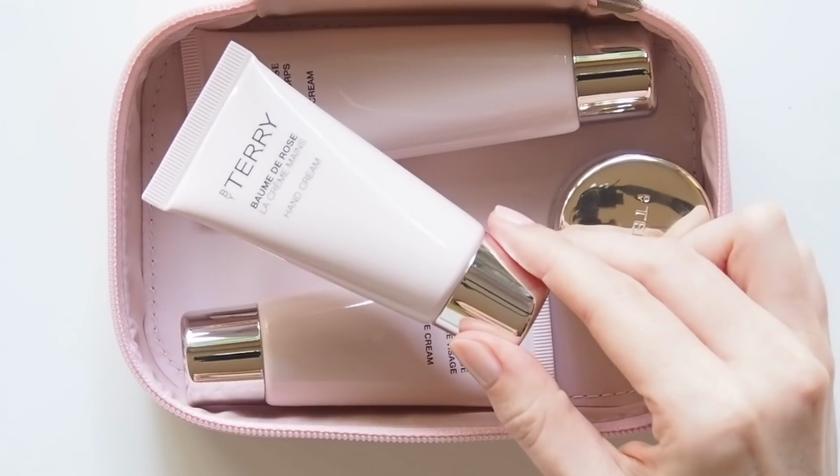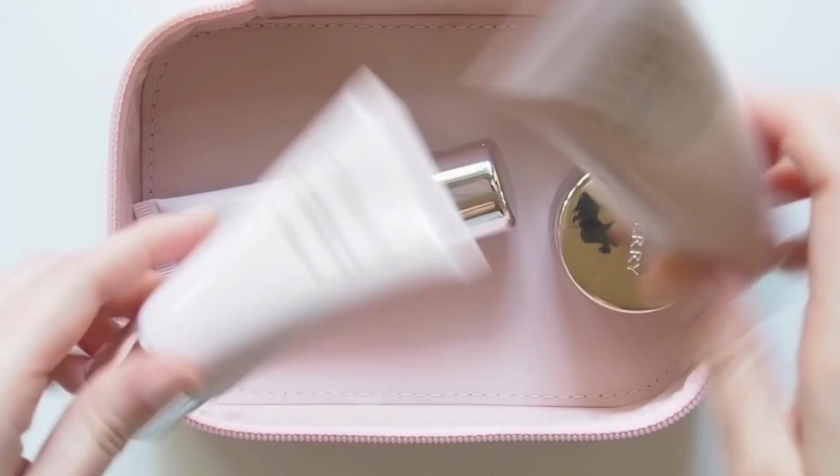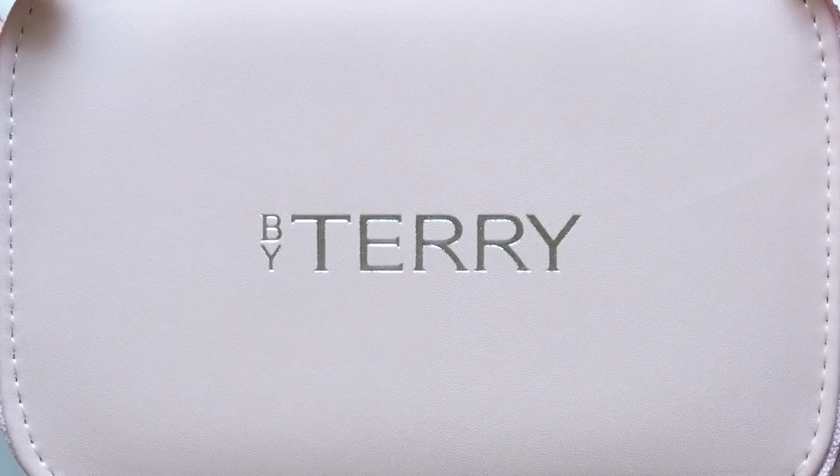Same with their hand cream, I've been using this every night lately, and there's a mini version in the set, plus 2 products that are new to me, the Balm de Rose body cream and face cream, so I'd love to hear if you've tried these. I'm excited to give them a go.